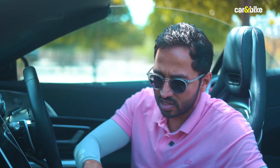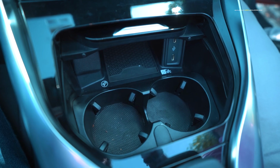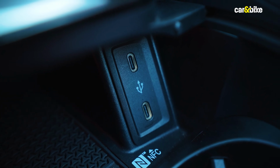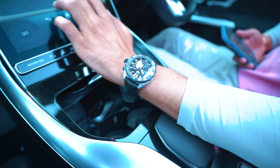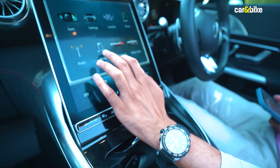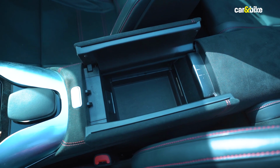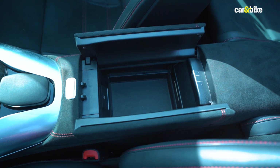Apart from that, there's the storage space here, there's a wireless charger here, there are 2 cup holders here, 2 Type-C sockets here, and this thing will help you rest your palm when you're toggling through this menu. Apart from that, there's under armrest storage, and there's a Type-C socket here as well, along with a light.